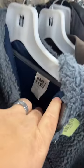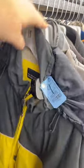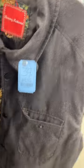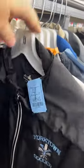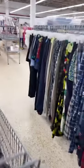Happy Earth. Is that a good brand? I might look this up. Never heard of that brand before. Throw it in the cart just to be safe. Tommy Bahama. I'm gonna throw that in the cart too. I don't know what that's made out of, but that might be worth something too. Kind of feels like it's wool. Scent blocker is a solid pickup. We'll throw that in the cart.